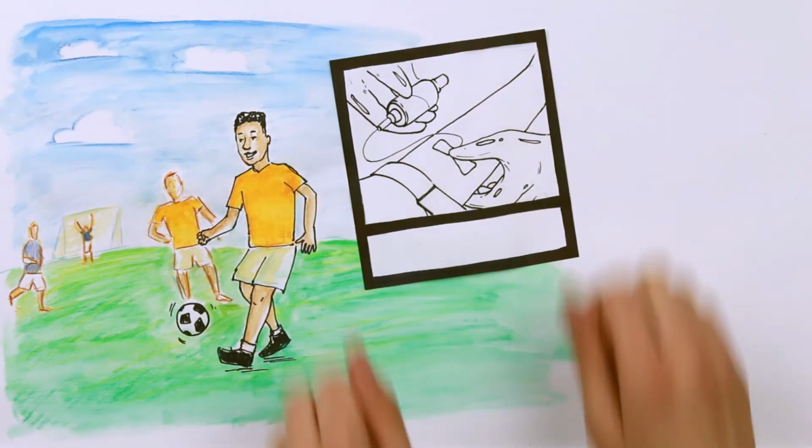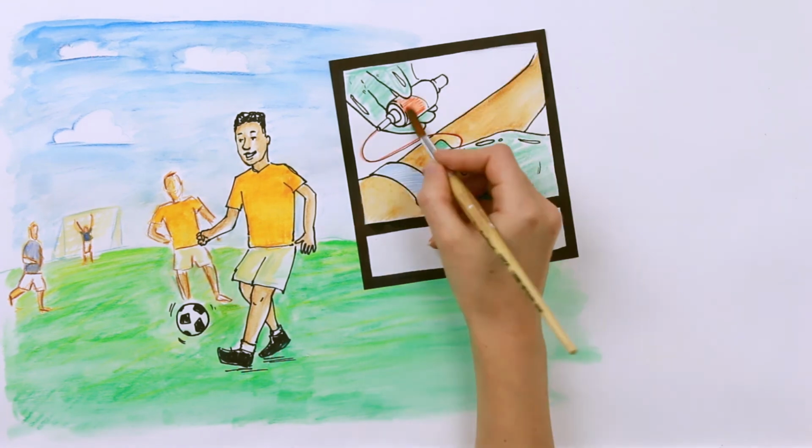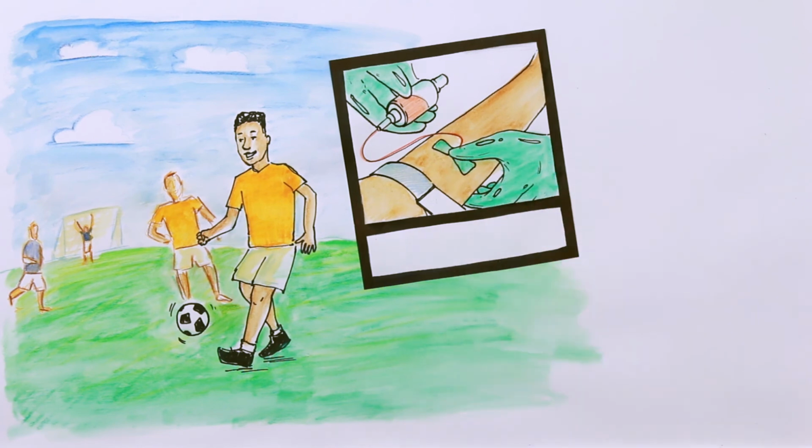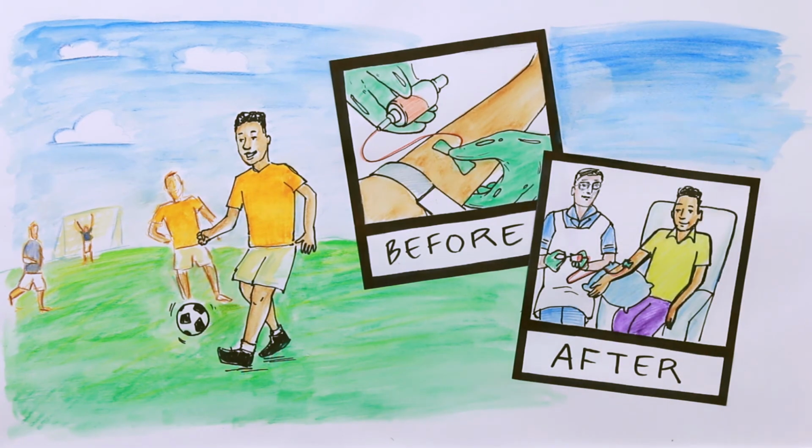If the decision is to try an EHL factor, they'll also want to assess how your body uses up factor. This will involve a number of blood tests taken before and after receiving your first treatment. This will help to work out the correct dose and frequency for you.